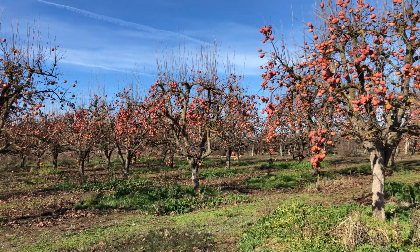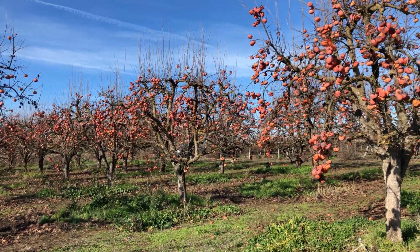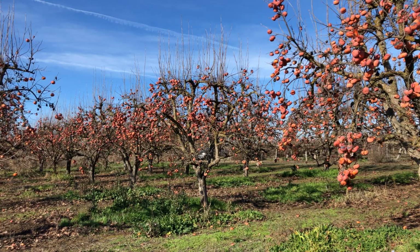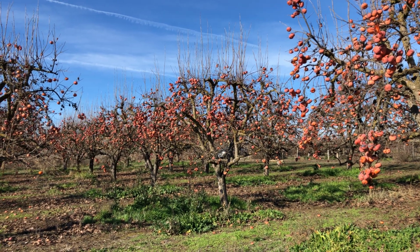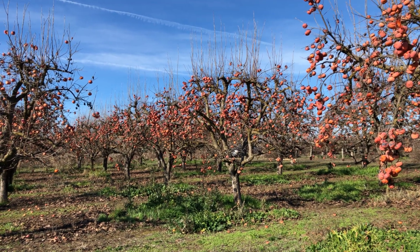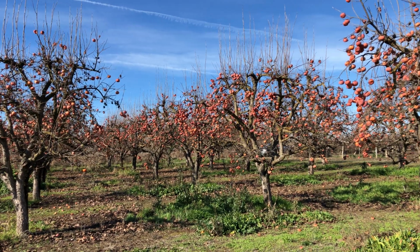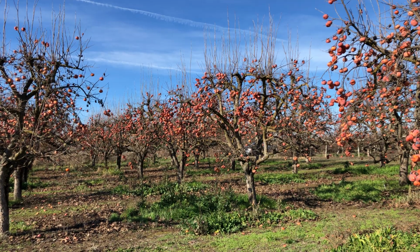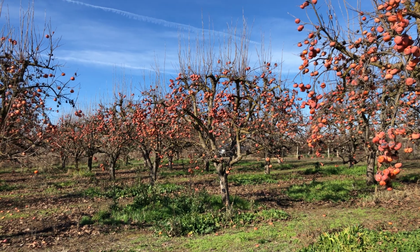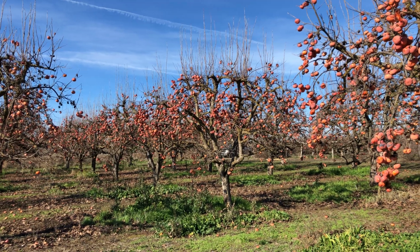You can see that there is still quite a bit of fruit on the trees, because persimmon goes to the fresh market, and there's a very limited window, which is generally from the beginning of December until end of December. And after December or in the beginning of January, depending upon the weather, the fruit gets damaged with the frost, and generally gets overripe.